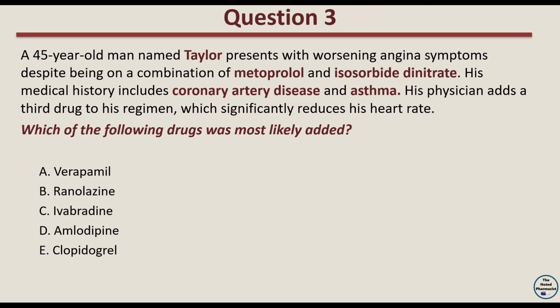Question 3. A 45-year-old man named Taylor presents with worsening angina symptoms despite being on a combination of metoprolol and isosorbide dinitrate. His medical history includes coronary artery disease and asthma. His physician adds a third drug to his regimen, which significantly reduces his heart rate. Which of the following drugs was most likely added?